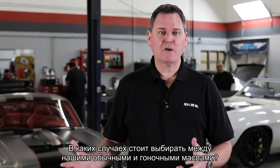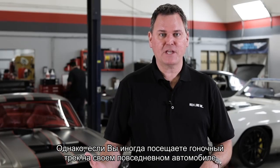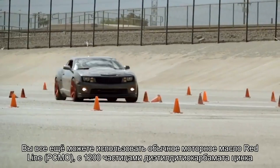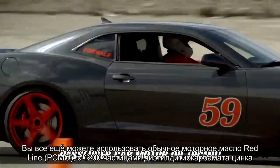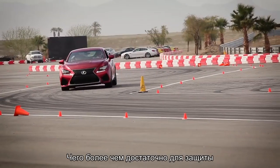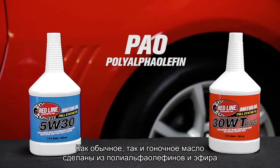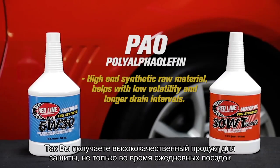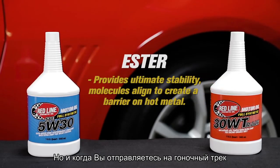So what are the situations that you might choose one of our street oils versus a race oil? Well, the obvious one is if it's your daily driver. That's going to be a street car oil all day long. But what if you're a guy that takes your car to track days? You can still run Redline's PCMO oil. Again, 1,200 parts per million of zinc, so there's more than enough protection. Both the race oil and the street oil are made from PAO and ester, right? So you've got the highest quality raw materials to protect you not only on your daily drive, but also when you go to the track.